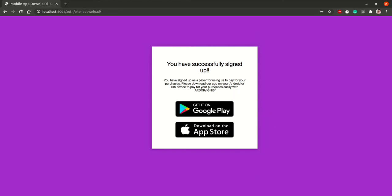And after signing up, you can download the CryptoPay app, and I've created the CryptoPay app using Flutter, which is a cross-platform development tool. So it's going to be available for Android as well as iOS, but at the moment it's not there on Play Store. These are just mock links shown over here.